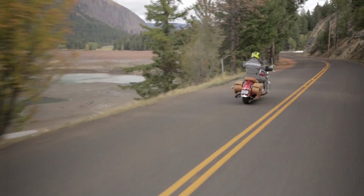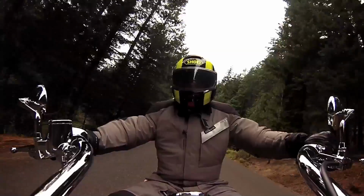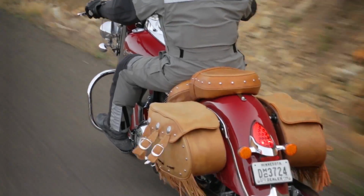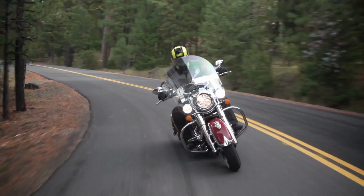This new Indian Chief feels terrific. That's a 111 cubic inch engine under there, and feels every cube of that when you roll it on. Company says it's got 119 pound-feet of torque, and I don't think they're fooling around with that at all. It really feels like it on the road.